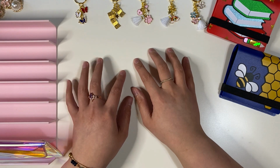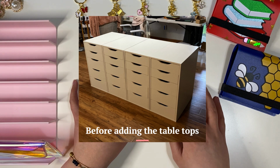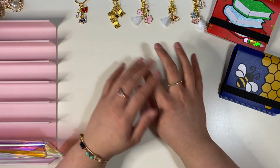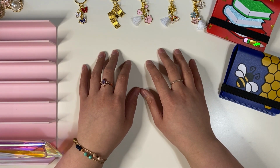It's from Ikea. I've got 4 new sets of Ikea Alex drawers to put my items into. And so storage-wise, we even have a new bookshelf, and thank you so much to Nick for helping me build these because I would have cried at this point. I'd still be working on it 5 days later.